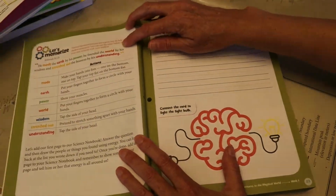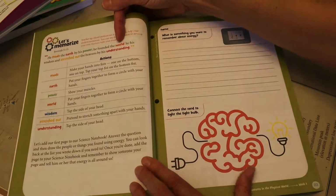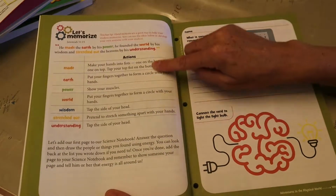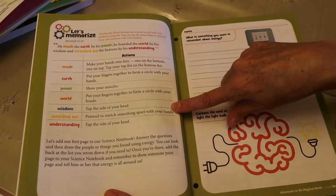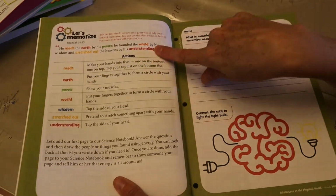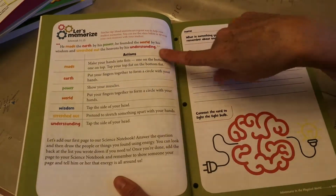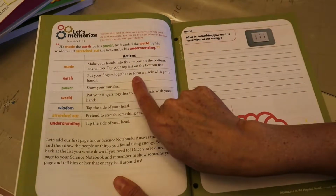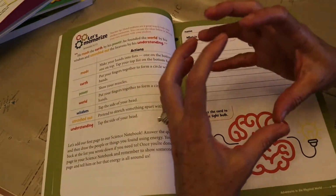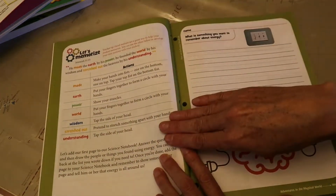And they'll always have a little memory verse that they want them to do, and it always comes with directions for the hand motions. And a lot of times the hand motions will actually be sign language, which Amberlyn loves doing with us. You know, she has the apraxia of speech, so she knows sign language, and she loves learning these with us. So they kind of go, put your fingers together to form a circle with your hands. That's earth, and that is how you say earth in sign language. So that is really fun.